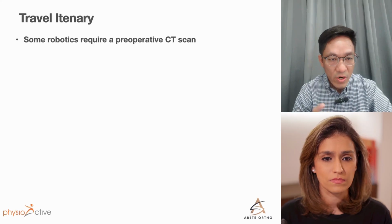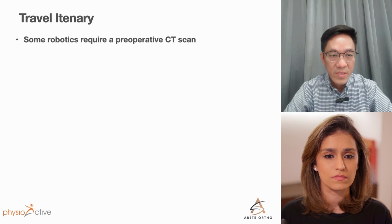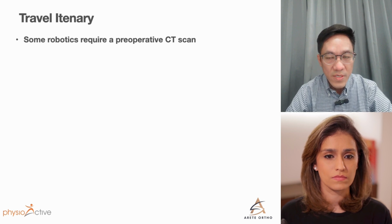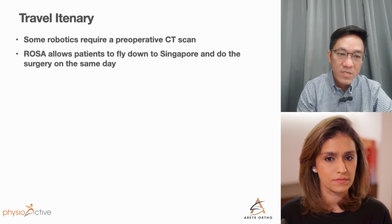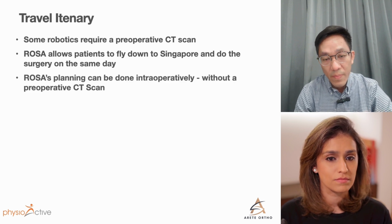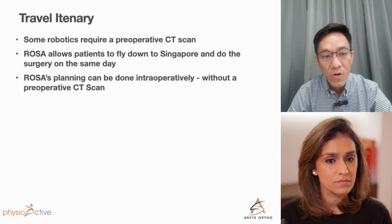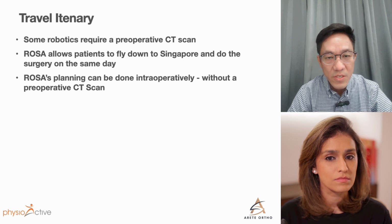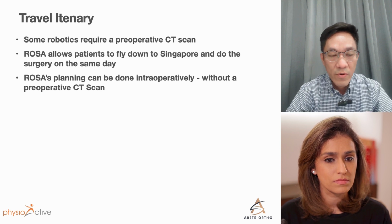Unlike other robotic systems, some of which require a preoperative CT scan so that the robot has the data to perform the robotic surgery, this ROSA system is a very efficient system because a patient can fly over to Singapore and have surgery done the same day. The main difference is that with the ROSA robotic system, the planning can be done intraoperatively without the need for a pre-operative CT scan, which is quite costly and also entails a second visit before you can do the surgery.